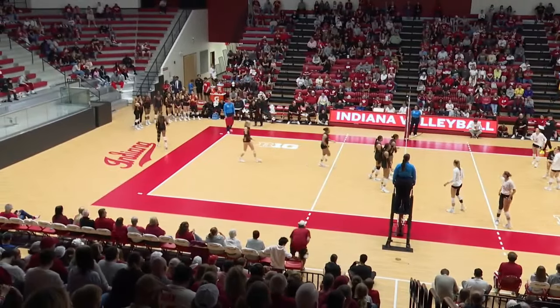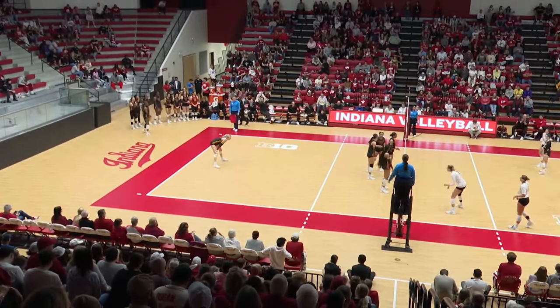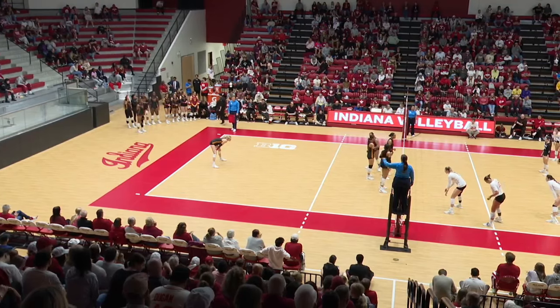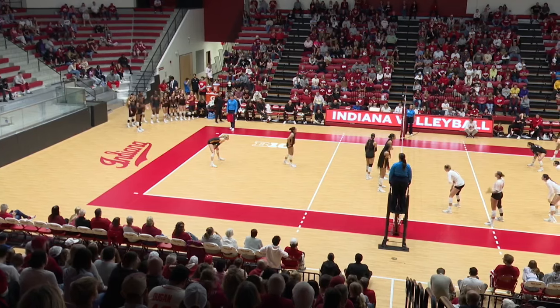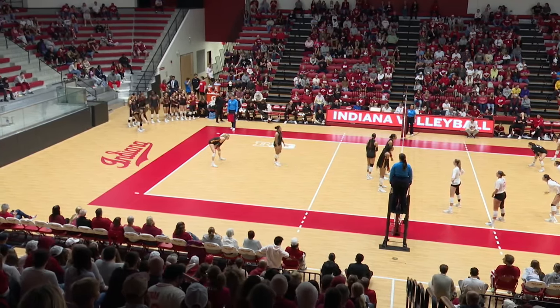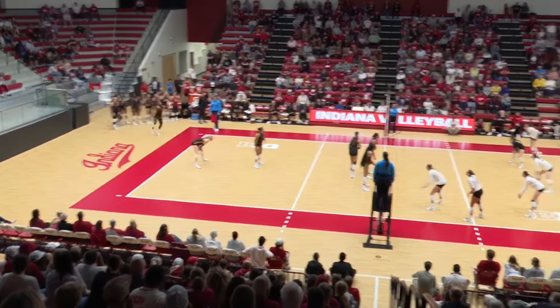Delaney Maple, so much intensity. Well, that's her beach man. Volleyball instincts coming through. Yeah. On the beach, there's only two of you, so you're going to get a lot of attempts at receives back-to-back.